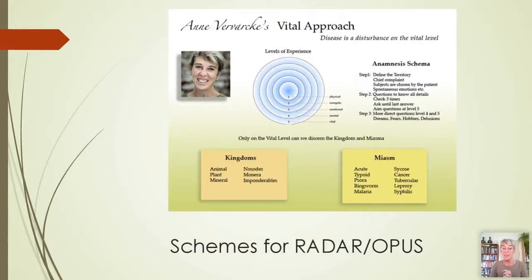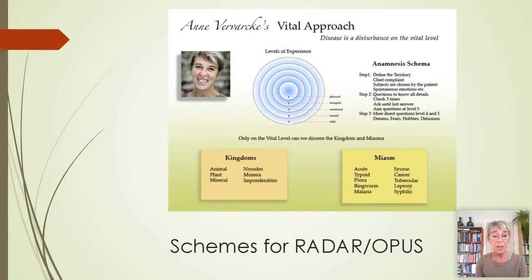So what I said, the vital approach is basically this. You can see it in one slide. It's schemes on RadarOpus that you can find for free. They are there for many, many years already, and they show like my whole approach in just one glance.